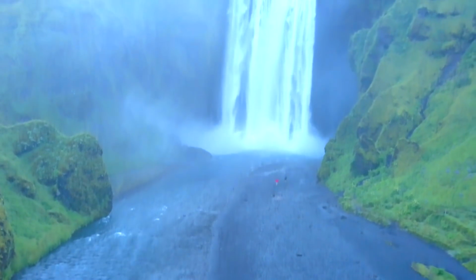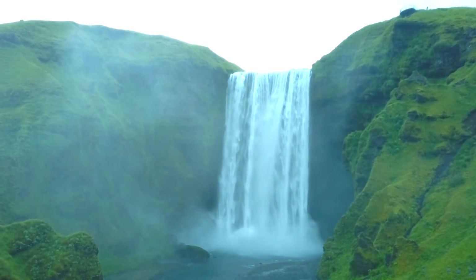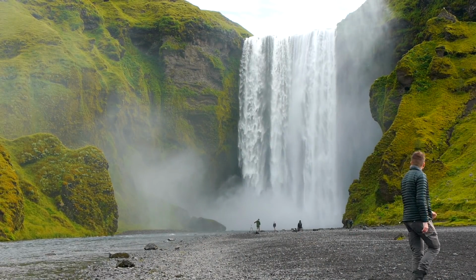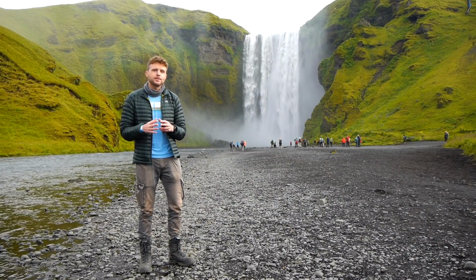It's likely that you've seen Skógafoss in either Hollywood movies, commercials, or promotional materials. This is the quintessential image that appears in people's minds when they think of a waterfall. Skógafoss is accessible and visited by many all throughout the year. You can even come here during the winter time. It is a lot more cold and slippery, but still nonetheless very, very beautiful.